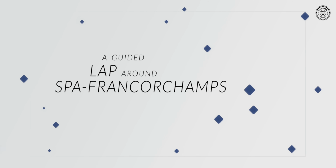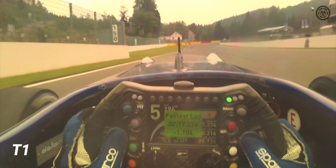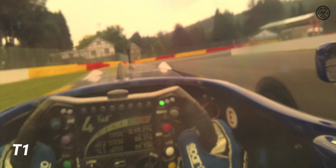Okay, so let's do a run through of all the corners of Spa. Turn 1 is the only proper corner, let's say, in Sector 1. So it's important to get right because it leads onto an absolutely massive straight.